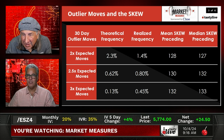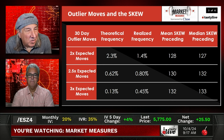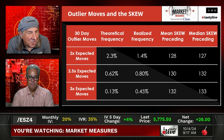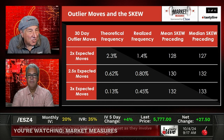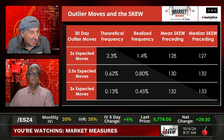And that's the point that I think Jacob brought up, which is pretty cool. Let's take a look at some of the research here. So in the 30-day outlier moves, and this is 2 times the expected move, 2.5 times the expected move, and 3 times the expected move. We had to come up with research that shows a bigger than normal move, right? We're looking for outliers. So 2 times, 2.5 times, and 3 times the expected move, which only happens theoretically, let's say 2% of the time for 2 times, and the actual frequency is 1.5%.